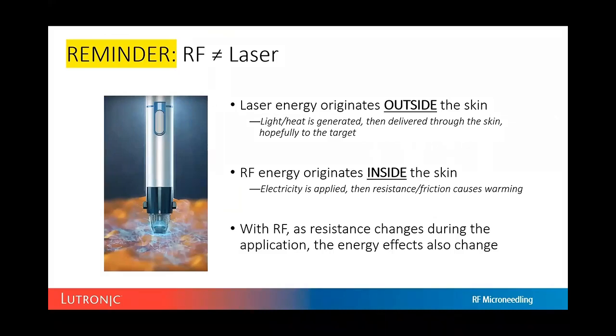With radio frequency energy, the current is delivered to the skin, and because of the resistance to that current, we get heat generated. It's the resistance and friction that causes the warming. Remember the Genius device, 500,000 times a second going positive, negative, creating this electrical friction, which is the resistance creating heat. Now, these are all volatile and very nonlinear events.